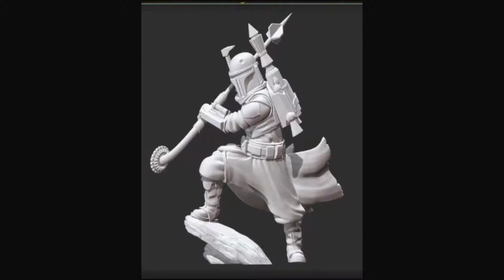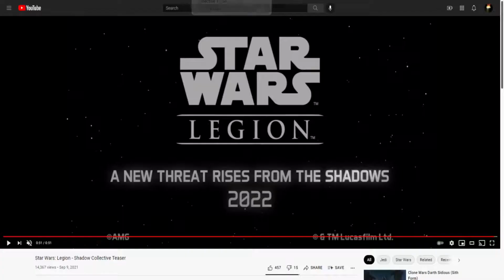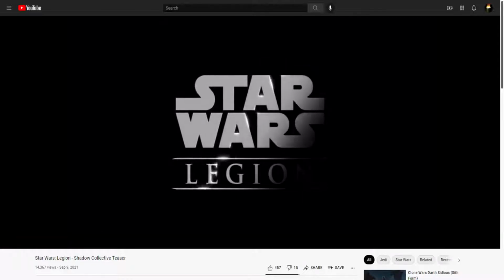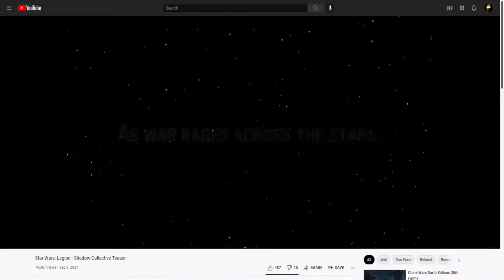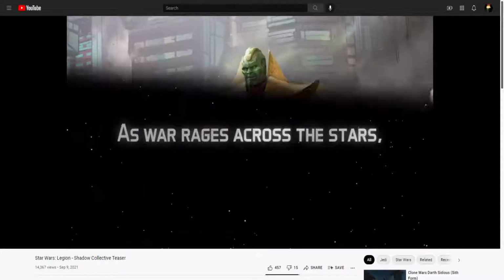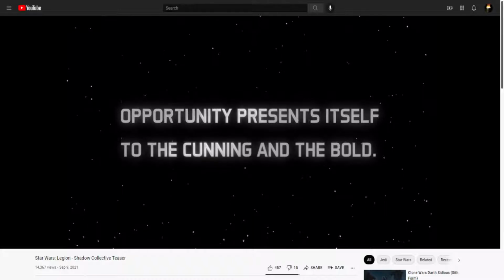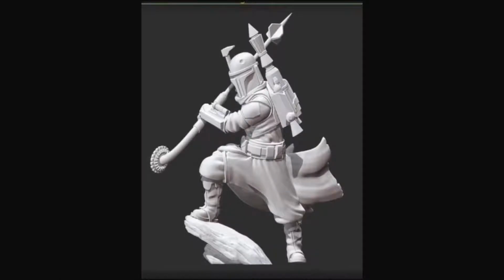So maybe the Shadow Collective battle force or formation: you have only the Shadow Collective, only the mercenaries that follow Darth Maul. You're not going to have the other stuff, because Star Wars is a big universe. There are a lot of different mercenary groups and criminal groups, and not all of them work for Darth Maul. So that's how they get around that. Okay. Like one of the pictures I showed was Mandalorian Boba Fett. That's a good example: he's probably going to be a mercenary, but he's not going to be part of Darth Maul's faction.